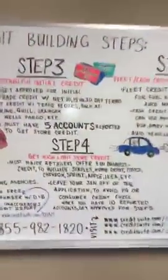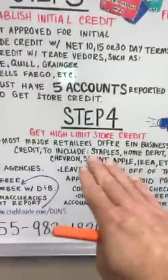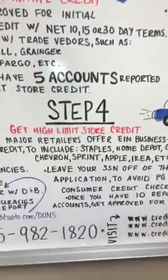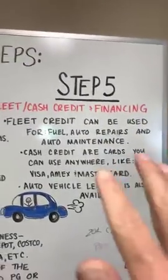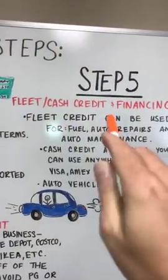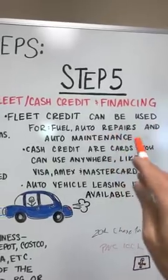So regardless of which path we chose, we got 5 accounts. We move on to store credit. What credit do you want? You want Staples, Home Depot, Apple, IKEA. It's all available. Now we move to the final step. With 10 to 15 accounts, we can get fleet credit. That's used for auto repairs, maintenance, and fuel.